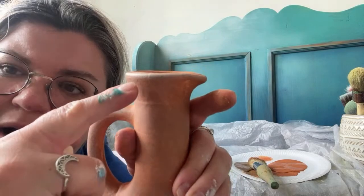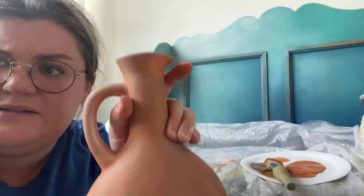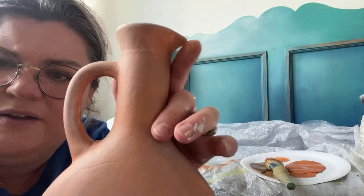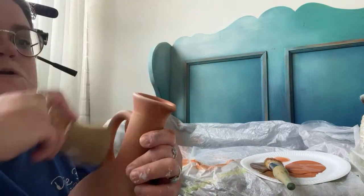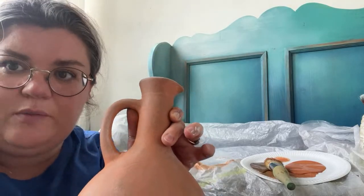Can you see how it's just caught it around the rim? The lighting is terrible in here today. And can you see just around that handle? Obviously, I need to blend it better there. But can you see how white that bit has gone? Because I've just continuously... The more you do it... But it's very subtle, is dry brushing.